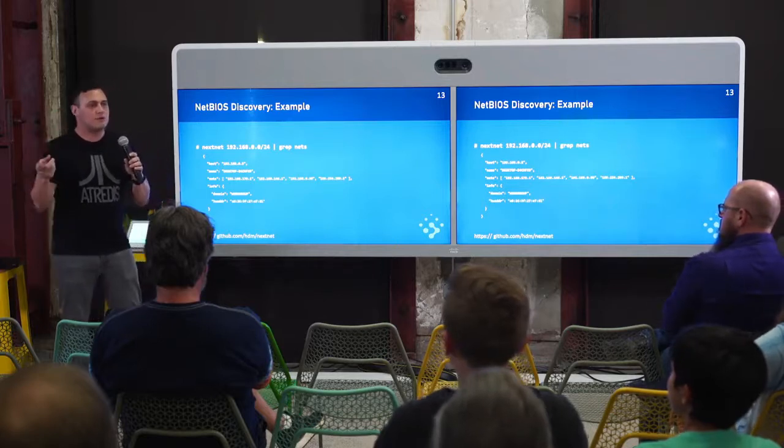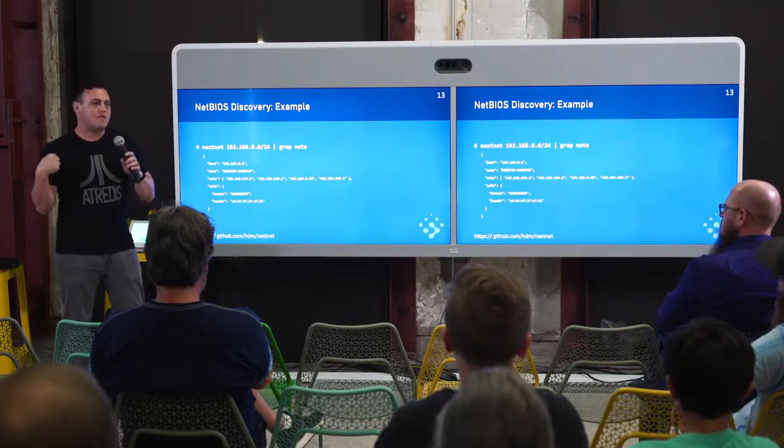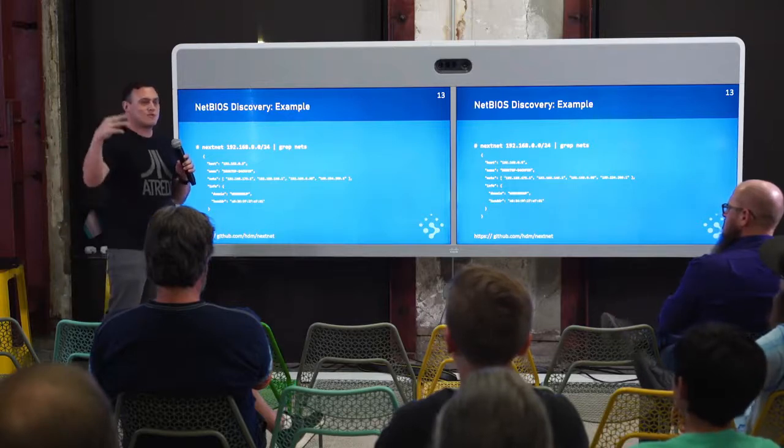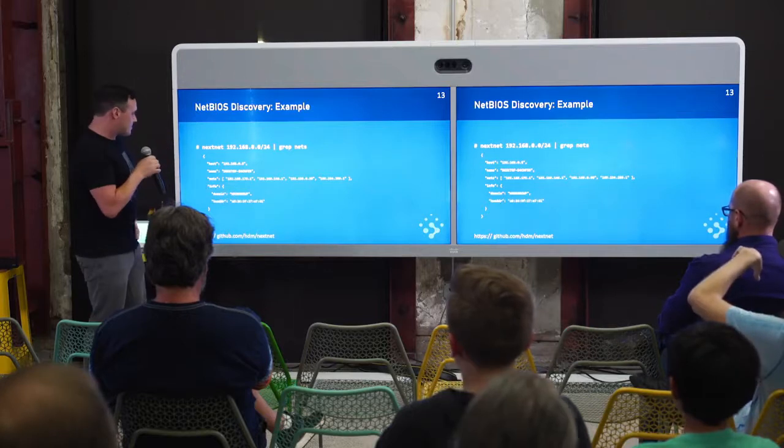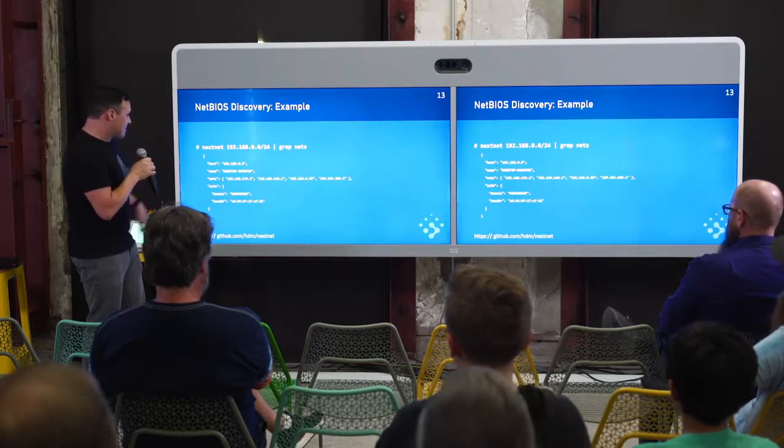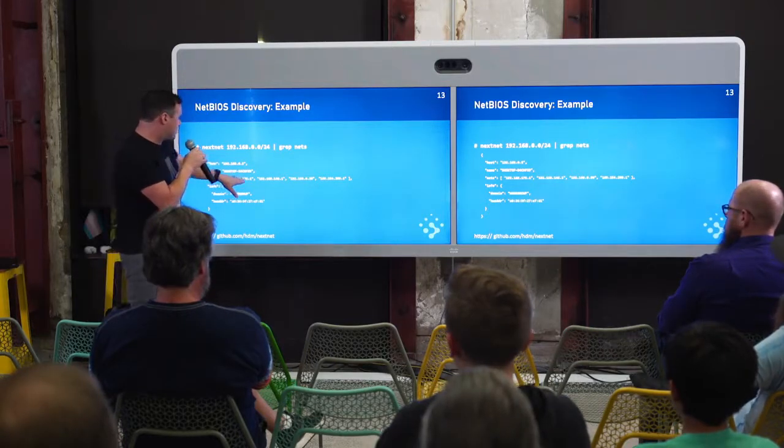But there's a second query you can do where you ask the machine again what IPs you have for this name, and it'll kind of sort of resolve it internally and give you a list of all the IPs related to it. So, the 192.168.175 and 146 here, these are actually VMware VMnet IPs.